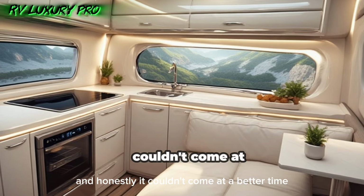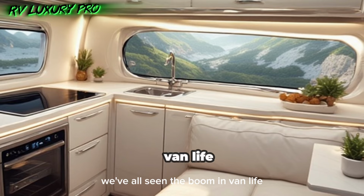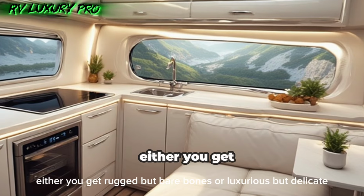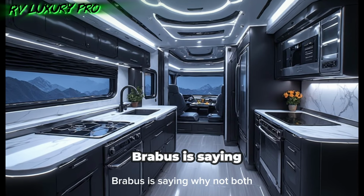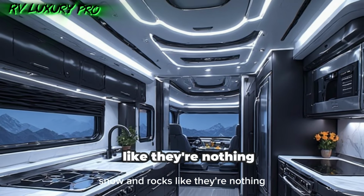And honestly, it couldn't come at a better time. People are craving adventure like never before. We've all seen the boom in van life, RV living, off-grid exploration. But so many of those builds come with trade-offs. Either you get rugged but bare bones, or luxurious but delicate. Brabus is saying, why not both? Why not give you a rolling palace that also shrugs off mud, snow, and rocks like they're nothing?